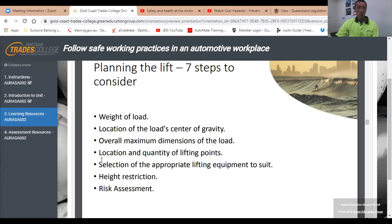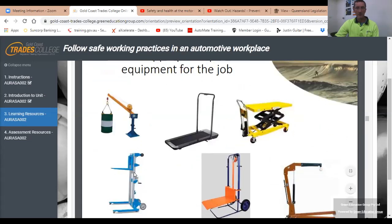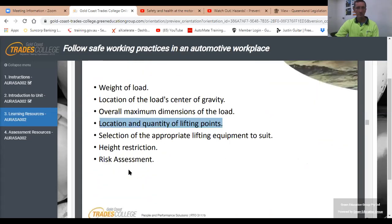The location and the quantity of the lifting points. There may be or there may not be lifting points on a particular item, but you want to consider where they are and how that load is going to affect or be affected by lifting as it's being lifted. Is it going to fall off balance or perhaps tip over when you're lifting? That's something to consider as well. The selection of the appropriate lifting equipment. So that goes back to this previous tile. Select the right piece of equipment.